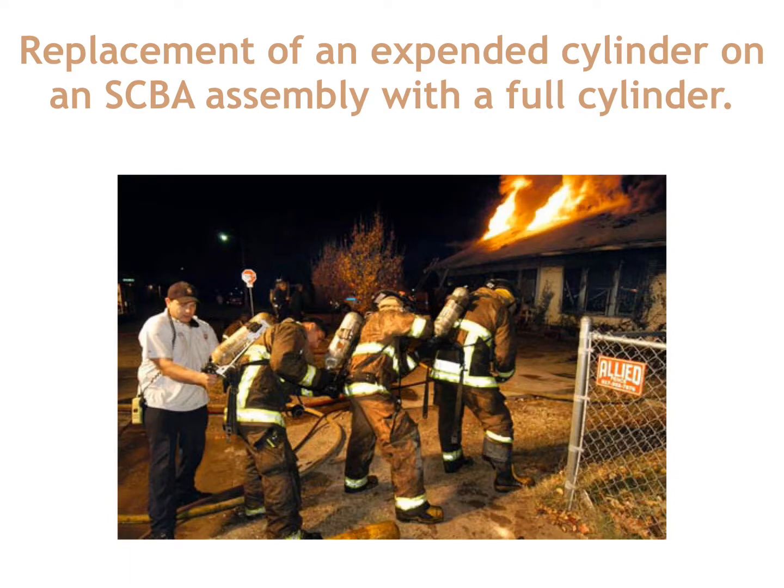Replacement of an expended cylinder on an SCBA assembly with a full cylinder. We have a light and air truck here in Granbury. It's called Support One. One of the primary purposes of Support One is that it has a giant air compressor on it, and we have the ability to actually refill air bottles on scene.